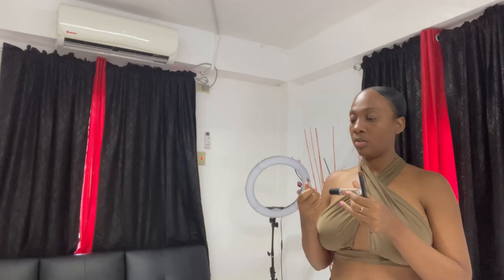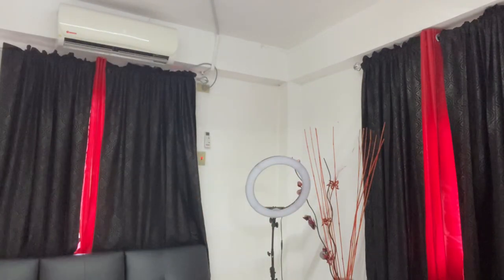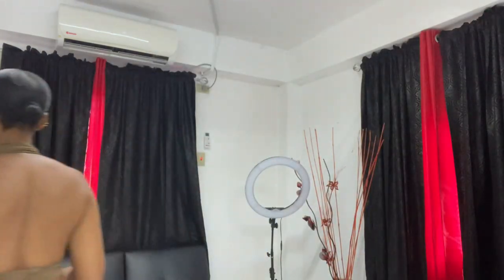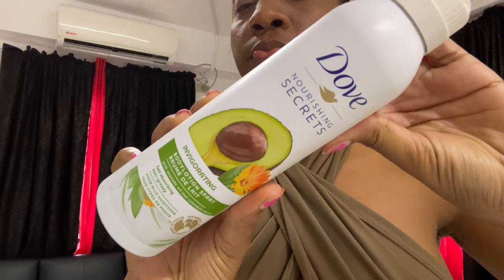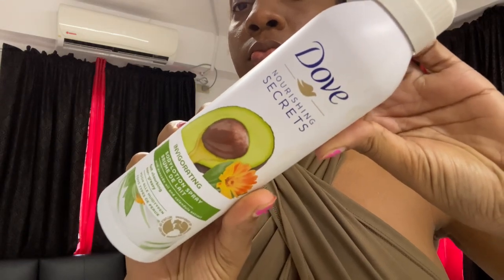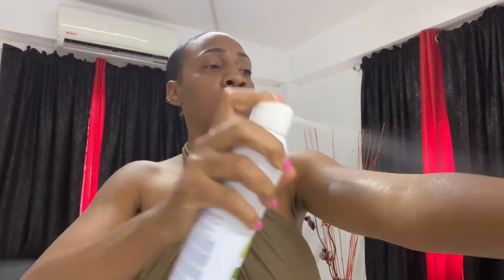Next step. Now I'm just going to put on some makeup, nothing much y'all, just a little concealer around the eyebrows, just to look a little put together. And today is a lazy day, so I'll be using the Dove Nourishing Secret Spray. Y'all need to get your hands on this, because this baby is good.